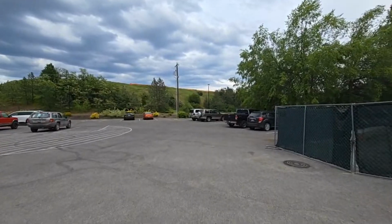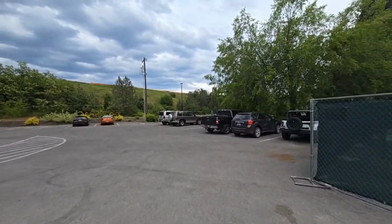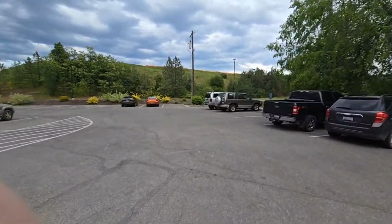You guys can see the little orange car I'm driving today. Orange Mobile. Because that's who I am. I'm Mr. Orange.